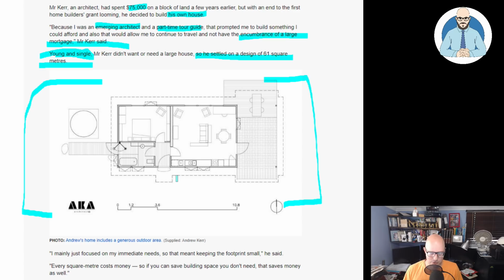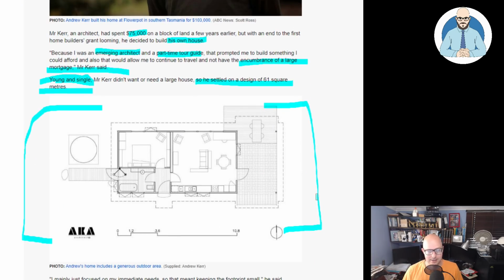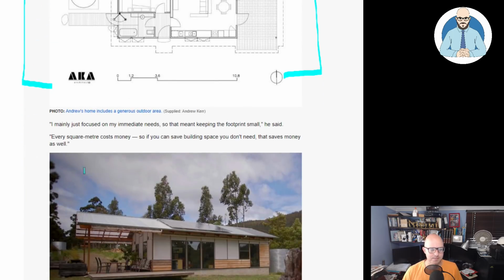The tiny houses are glorified caravans, and they've got some health and safety issues where you can't really age in place. With this, Andrew could age in place. It's all on one level. It may get a bit tight in certain areas, but it would probably be fine. It wouldn't take much to widen these doors if you had to. You could age in place in this house.